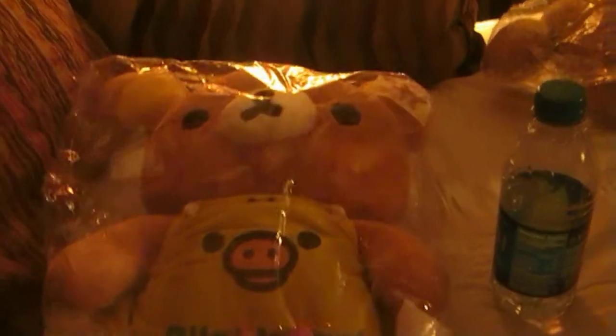And, okay, let me get the water bottle. This is a water bottle, a regular size Dasani water, and that is the Rilla Kuma. So yeah, it's pretty good size. And I have two of these available.